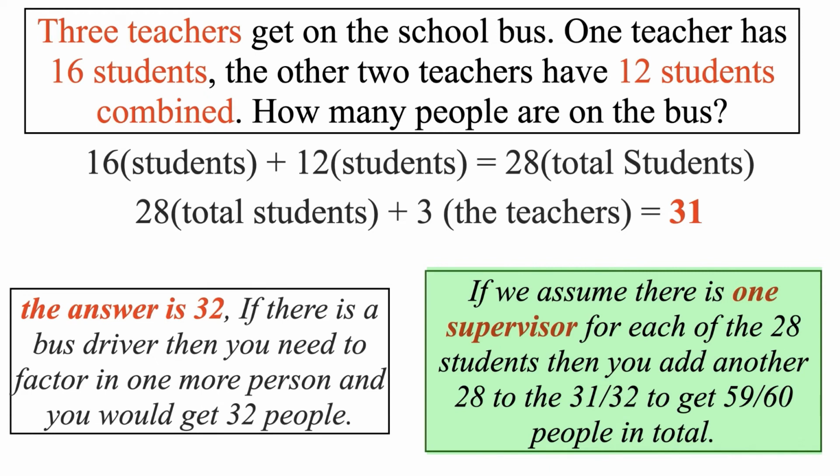So there is no single correct answer to this riddle. The solution depends on interpretation. The most accepted answer to this riddle is 3 because there is no mention in the riddle that the bus driver or the students get onto the bus, but it is clearly mentioned that 3 teachers get onto the bus.